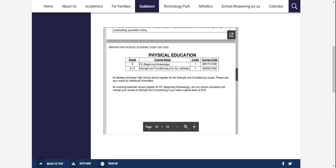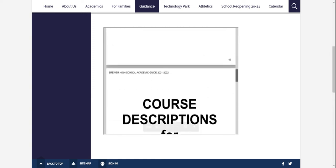So let's talk about PE classes. Going into 11th grade, you should have already earned your PE credit. However, if you are an athlete and you need to enroll in your athletics period, you will be enrolling for your strength and conditioning class. This is the course code. Your coach should have already informed you about this as well. But all athletes, no matter what sport you play, you will be enrolling in strength and conditioning.